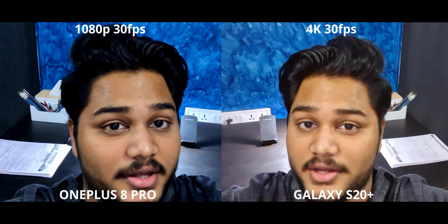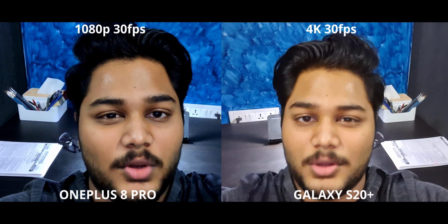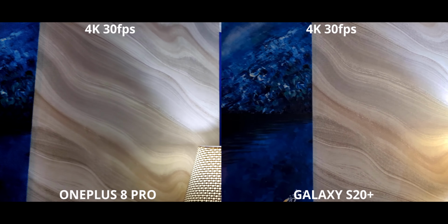And image quality wise, I definitely prefer the S20 because it's got much better dynamic range and my skin looks a slight bit better. And then I just took this little clip just to see if there are any differences in exposure control, but well, they're very similar.